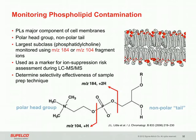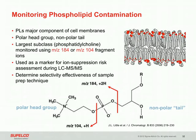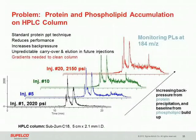Its presence can be monitored with 2 ions in MS mass spec, which is 184 and 104 ions. And it's used as a marker for ion suppression risk for samples. It also can be a marker to show the effectiveness of sample prep technique. So why the phospholipids are the problem? This set of experiments were done by standard protein precipitation technique, and phospholipids are not removed during standard protein precipitation. So we're monitoring for 184 ion for phosphatidylcholine, and we're injecting our protein precipitated sample into the sub-2 micron column. If you notice, the run is pretty long, 20 minutes.